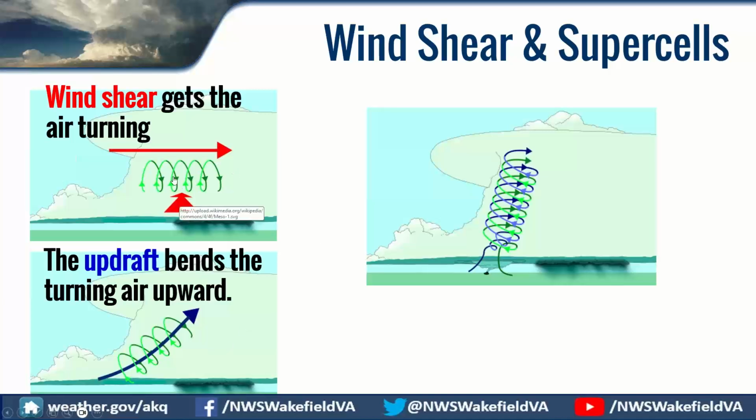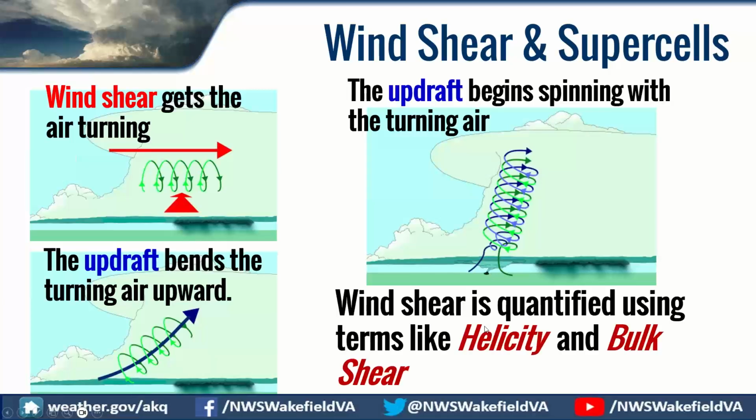So basically that rotating column of air that we talk about as being the precursor to the shelf cloud in the downdraft section, as the gust front or the shelf cloud, as it starts to get tilted into the updraft, it's going to bend that turning column of air upward, and that's going to tend to create the beginnings of our wall cloud, and the beginnings of our funnel or our tornado within the wall cloud area.